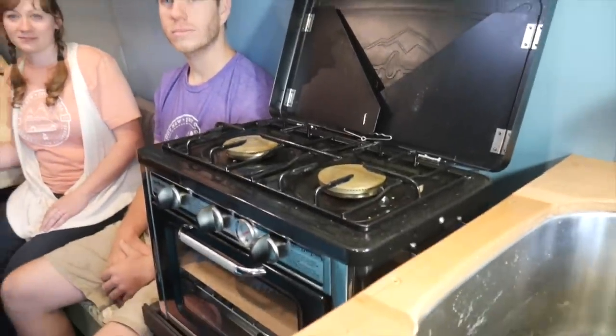Gotcha. Speaking of the kitchen area here, tell me about this little stove, because I've noticed as people are touring through your van, it's a cool little, almost like a marine stove, it looks like.